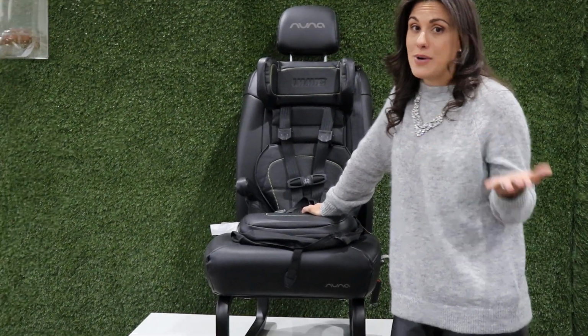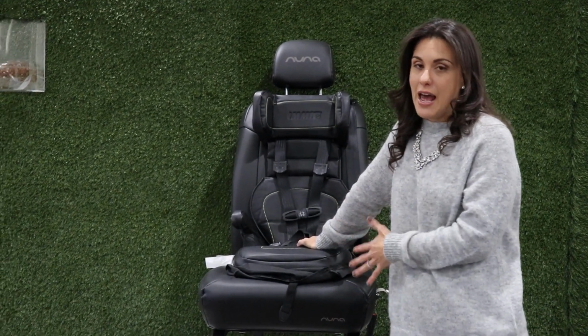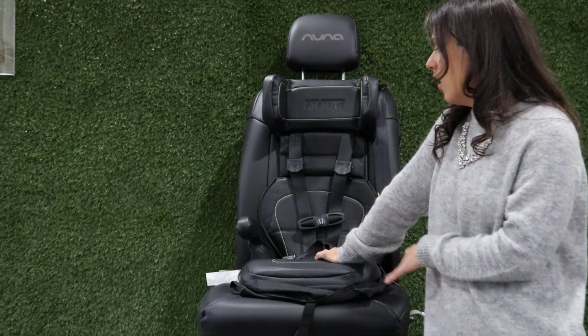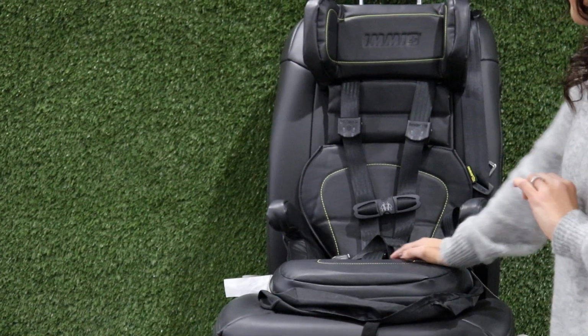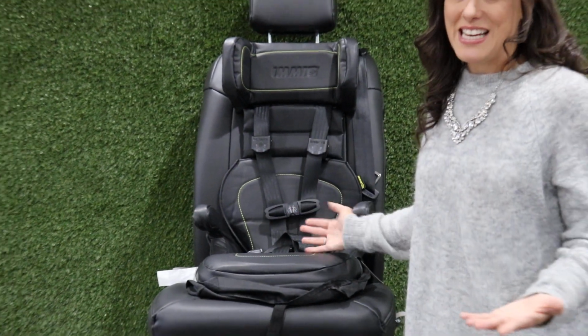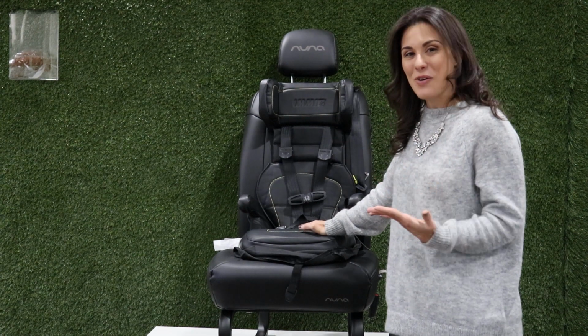Obviously at home, my daughter's 2.5 and she still sits rear facing. But for this trip, I figured it was okay for her to sit forward facing since she's 2.5. But you should research more into that on your own and do what you feel comfortable with. So it is called the Immi Go car seat, and literally like go, it helps you go to places that might not have been as convenient before.